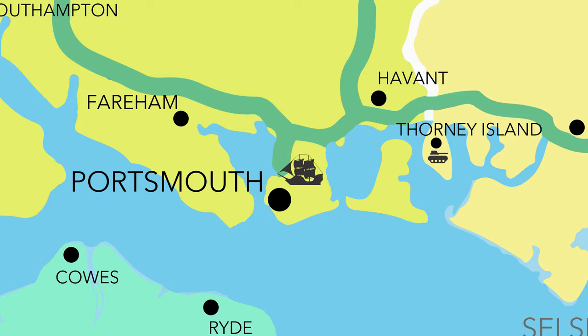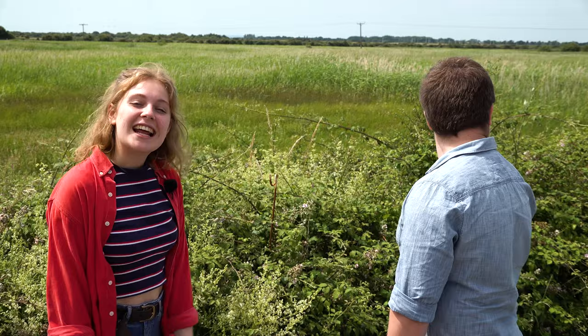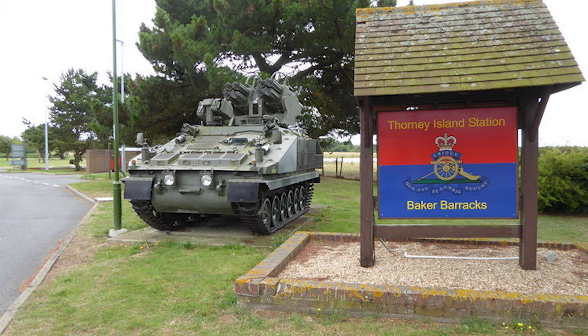As we continue our journey, we officially enter Sussex and a somewhat secretive island. So, just over there we have Hayling Island, which is in Hampshire, but now we're in Thorney Island, which is in Sussex. Hooray! We've got the RAF airfield, which is just down the road. I'm not actually allowed to film there, but.